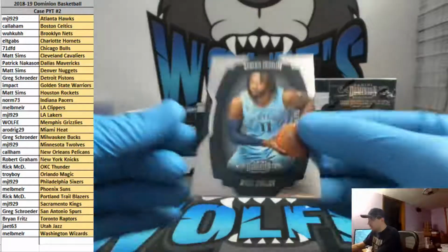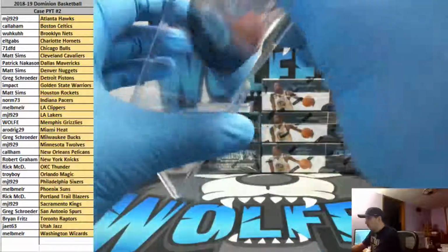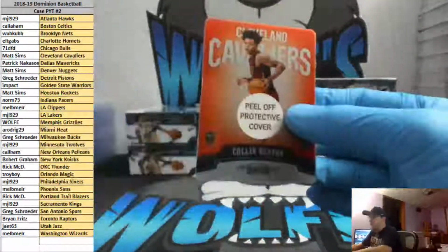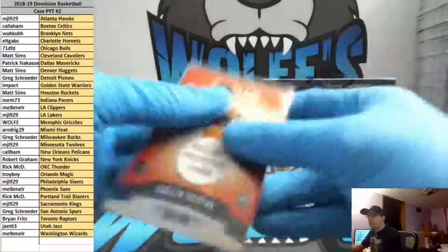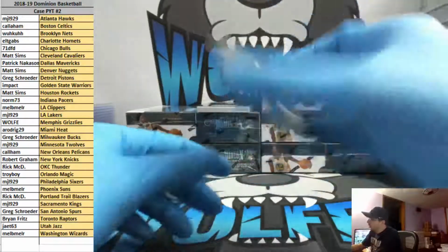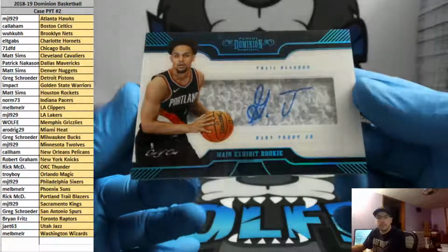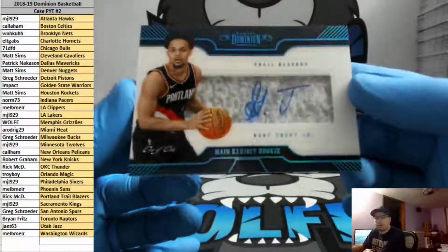First up for the Grizzlies, 39 out of 75, Mike Conley. For the Cavs, Collin Sexton, rookie medal, number 14 out of 49. Cavs is Matt. For the Portland Trail Blazers, Gary Trent Jr., 1 of 1. Ricky Rick Rick with the PC hit, 1 of 1, Gary Trent Jr. There you go, Rick, 1 of 1, Gary Trent Jr., shadow box on-card autograph.